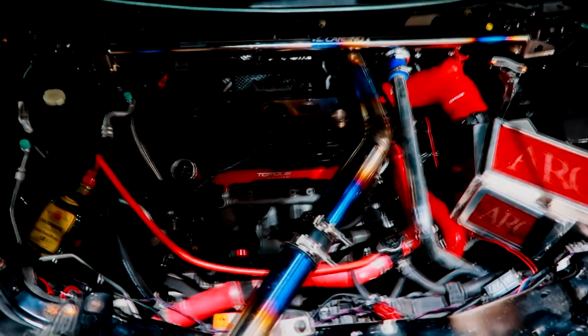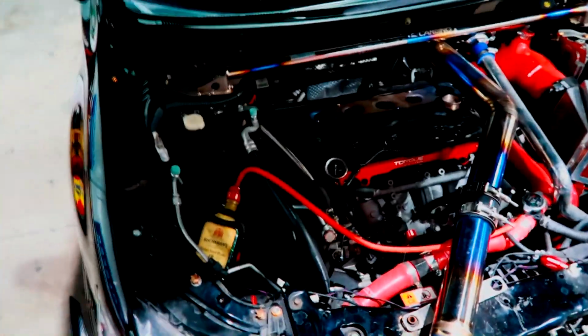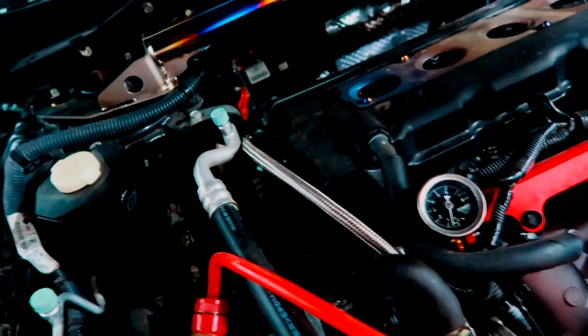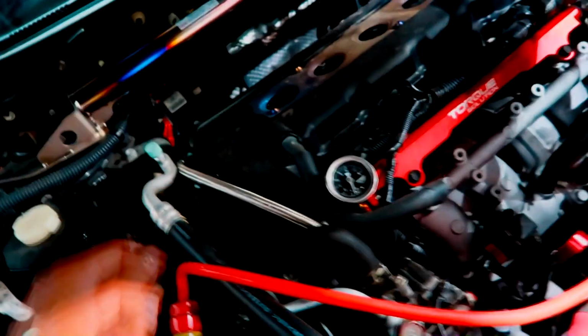Here's another look at the engine bay. A few other things that I forgot to mention about the engine bay, so excuse me if I'm running on a tangent. You see these right here with the stainless steel braided lines? These are custom oil lines. You do have to tap into the block right over here. I actually got those from Jonathan Bay's custom made oil lines, from the block to the turbo: the oil feed line and the oil return line.